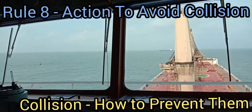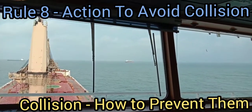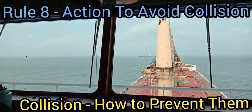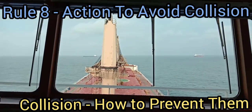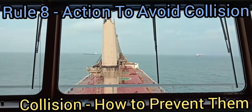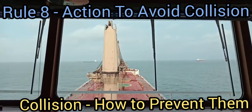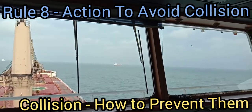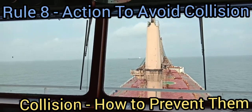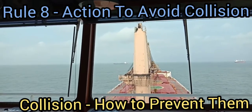Giving way and not impeding. If the COLREGs require you not to impede or to give way to another vessel, then you must take every early action to make sure a risk of collision does not develop. If you are not to be impeded, or are the stand-on vessel, then you must always be prepared for the give-way vessel not to take the correct action. If a risk of collision develops, you will have to act.